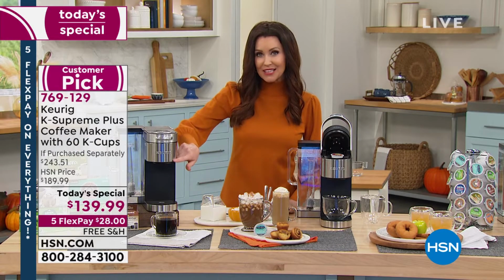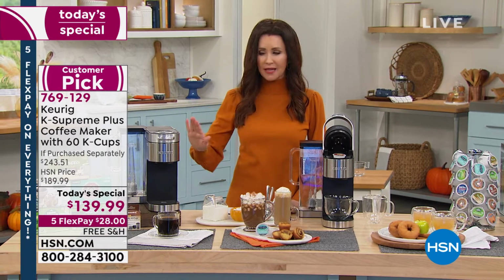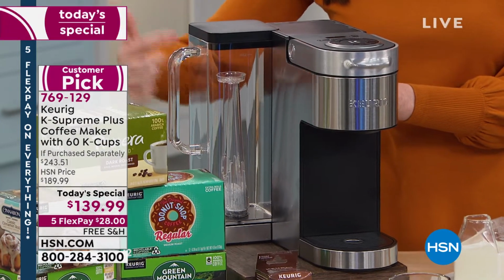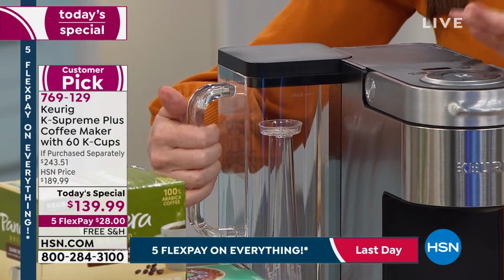Did you see that sleek new design? It's that perfect stainless steel that fits with all of your appliances. A sleek design as well, because this will fit. You can actually put this bigger carafe, all you do is fill that up with water. The K Supreme maker will filter out your water for you.